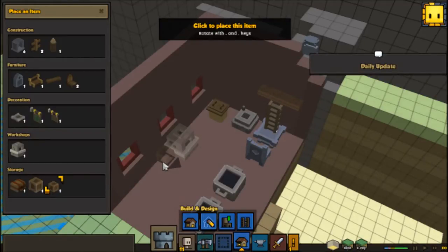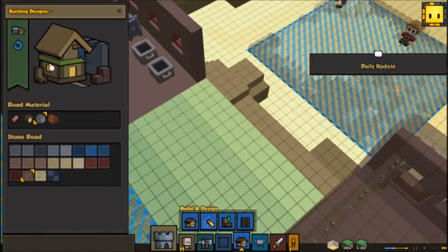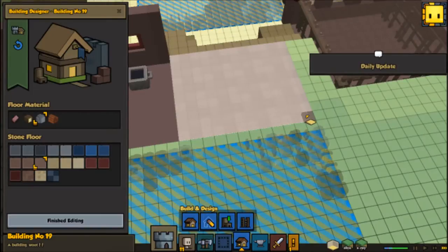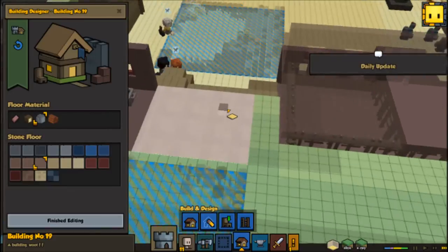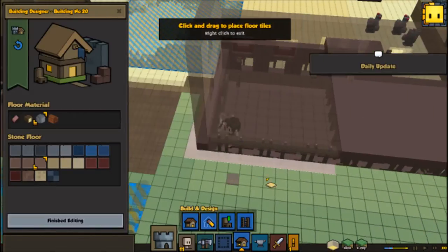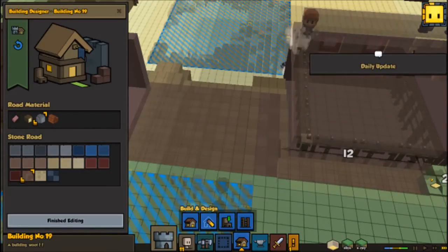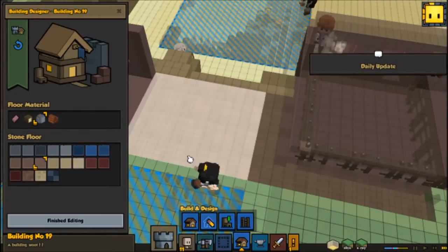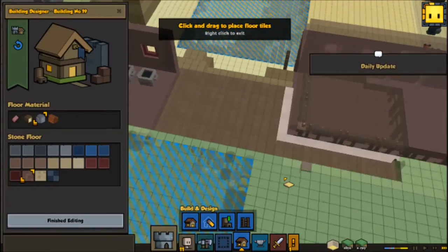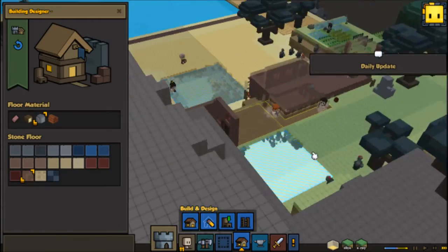She didn't put a box there either. That's... it's depressing. Okay. This out here will become... mildly interesting. Okay, that'll happen as well.